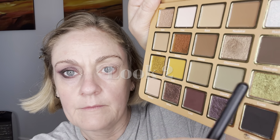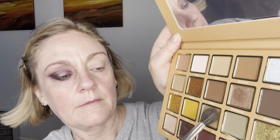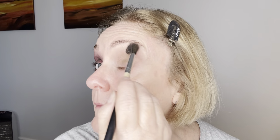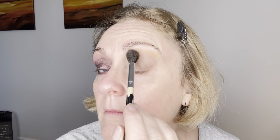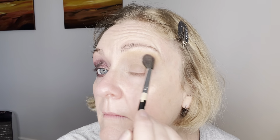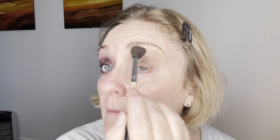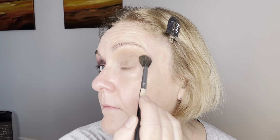Moving on to look number 2 now, I'm going to use the row second from the bottom, starting with the fairly neutral shade Tease, neutral leaning cool, and I'd describe it as a taupe. I'm trying to avoid muddiness here. So then I went in with the beautiful mustard shade Icon above it to create a contour effect. And I used a very light hand and very minimal product on that fluffy brush. Trying to avoid muddiness, as I said.